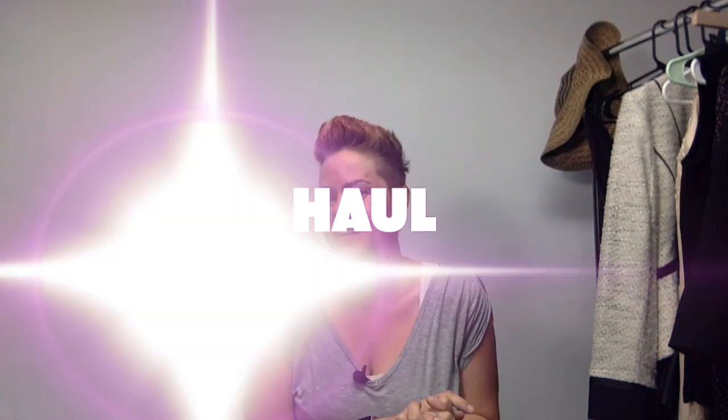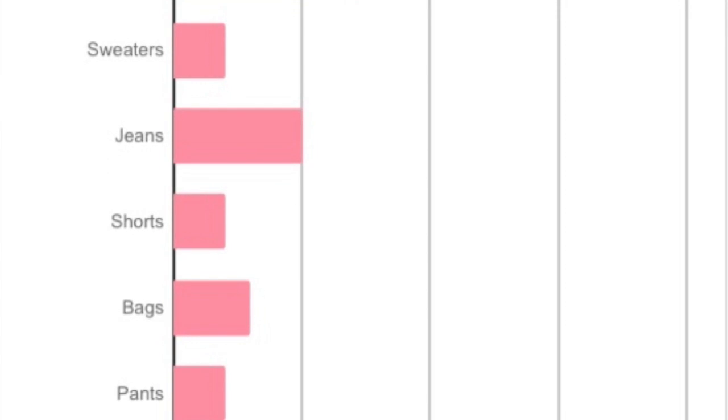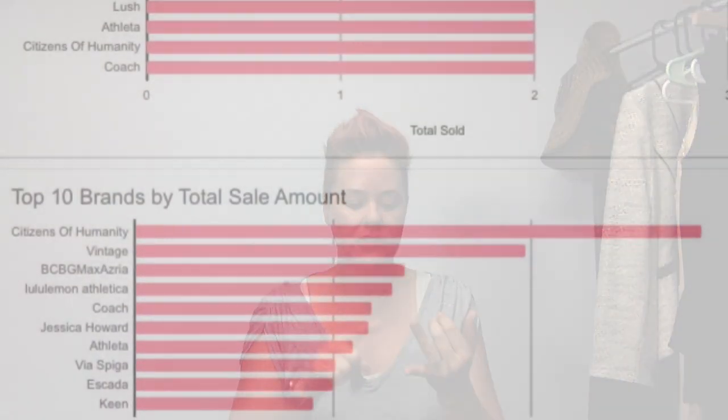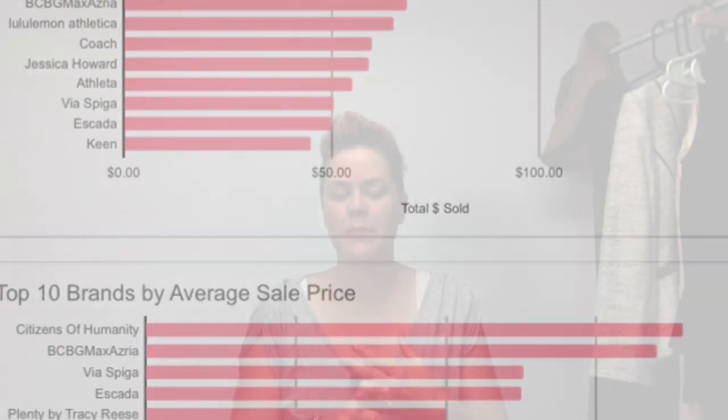But today, we are going to look at my latest haul. First I want to talk about my analytical tool real quick and what I do, how I use it, and how I utilize it before I go out for a sourcing trip. I look at my data, and I'll pop it up here. I look at my categories and my top brands, and I look at what's selling well for me, because I have an 80-20 rule.